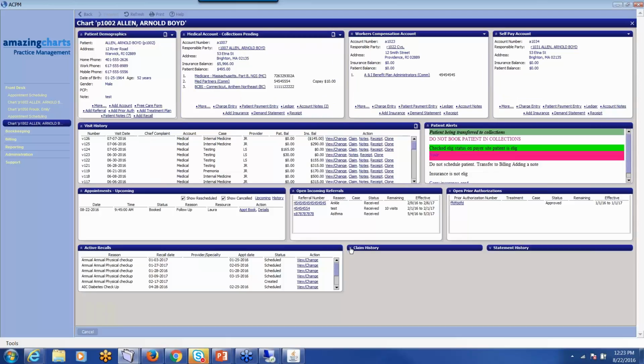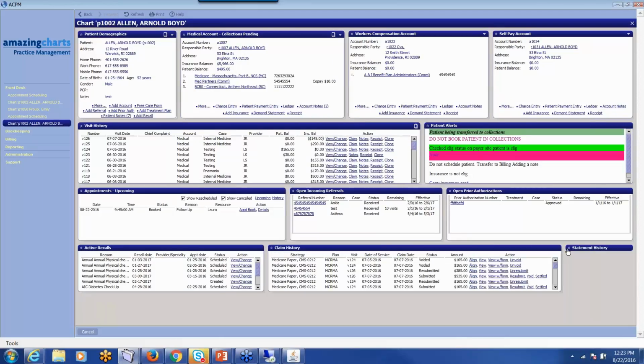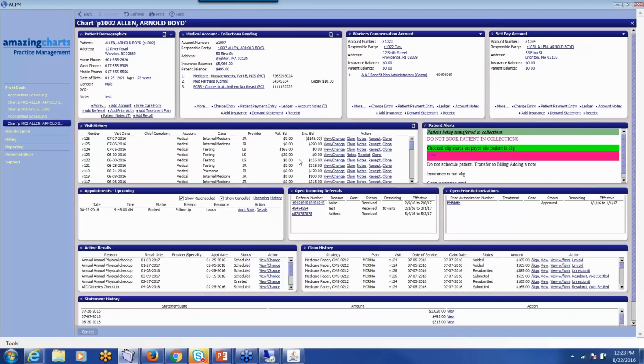And unlike the clinical product, you can have multiple charts open at once. So this is really nice, not only for front desk, but all staff with a busy practice, that you can navigate back and forth to different patients' charts and even different screens for that matter, so that you can multitask.